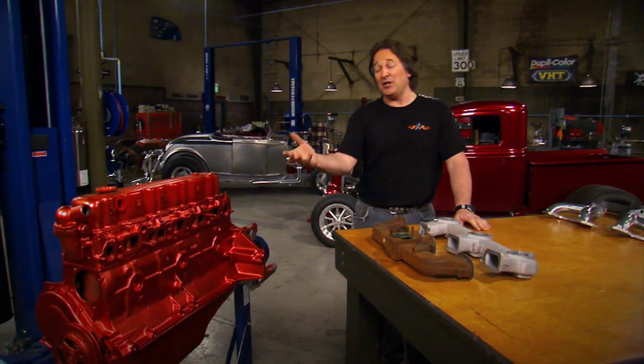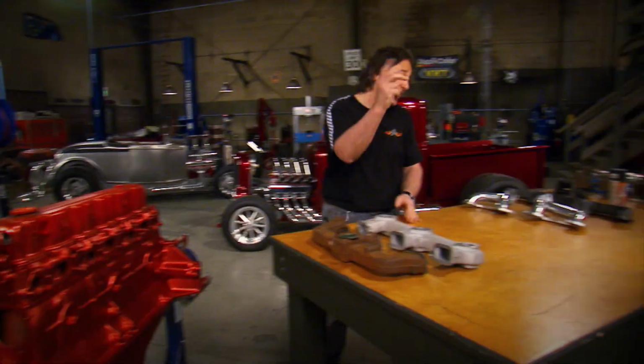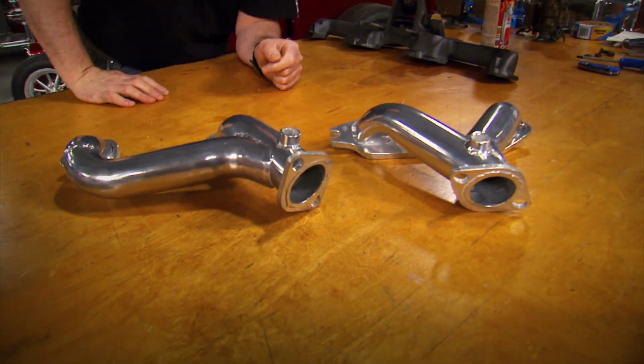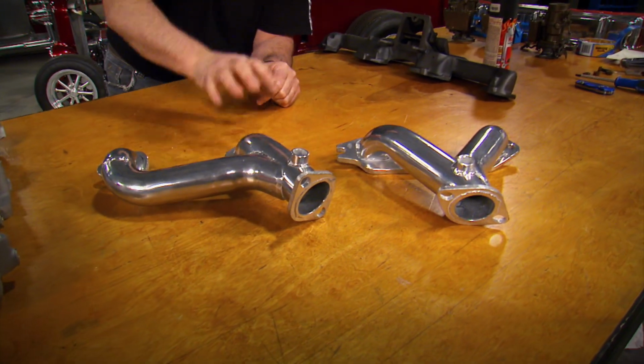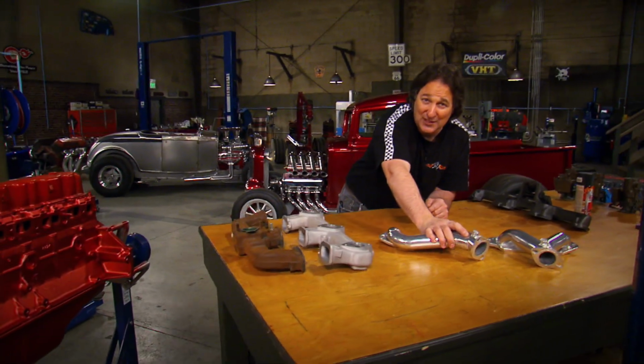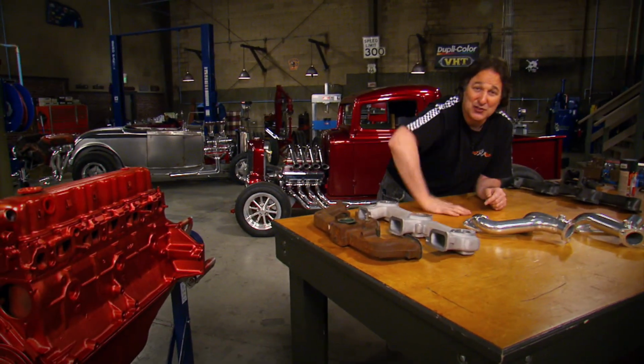Now obviously you want to use some sort of a header for an exhaust system like this from Speedway Motors. Now, you can see that's a 2-piece unit. It actually splits the manifold and gives you a true dual exhaust system. The problem is, this is for an earlier straight-six engine. They don't have anything for the 292 yet.